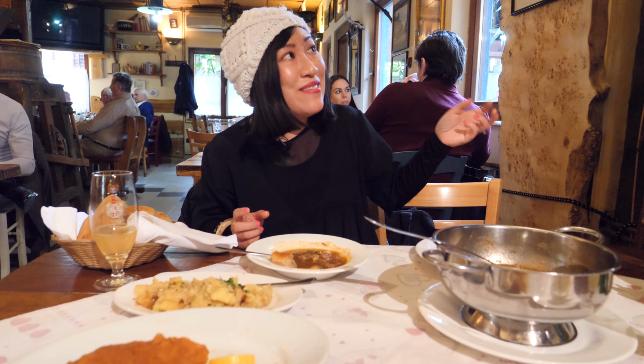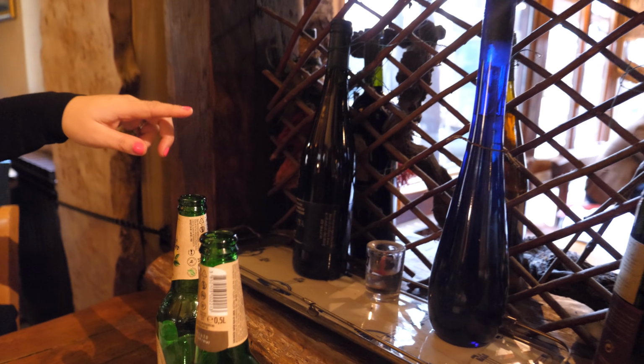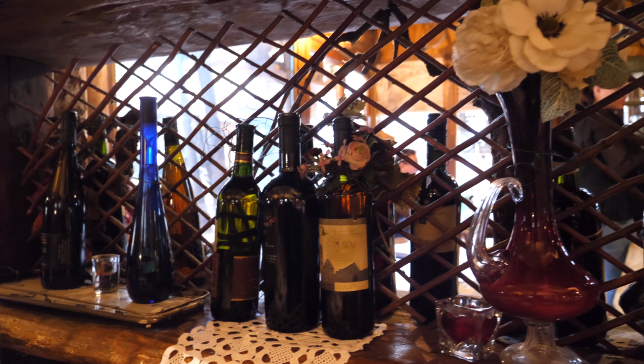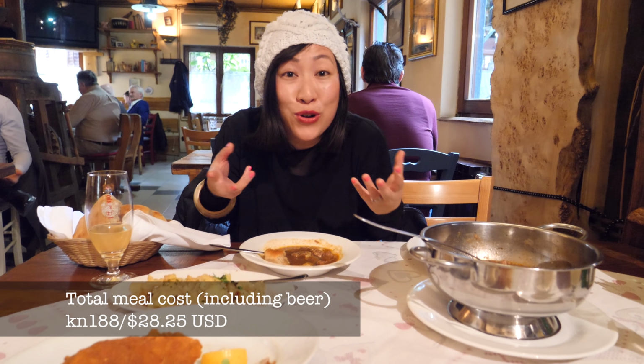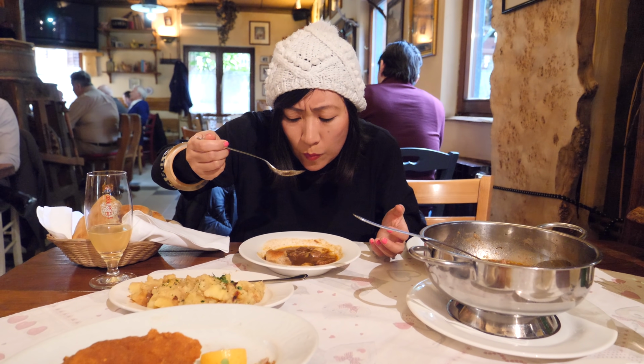And I feel like I'm sitting in my grandma's house because, like, check this out. Here we've got like doilies, a random mishmash of vases and empty wine glasses and plastic flowers. It's got a real homely feel about it. And the food itself has a home-cooked quality to it. It's really great.